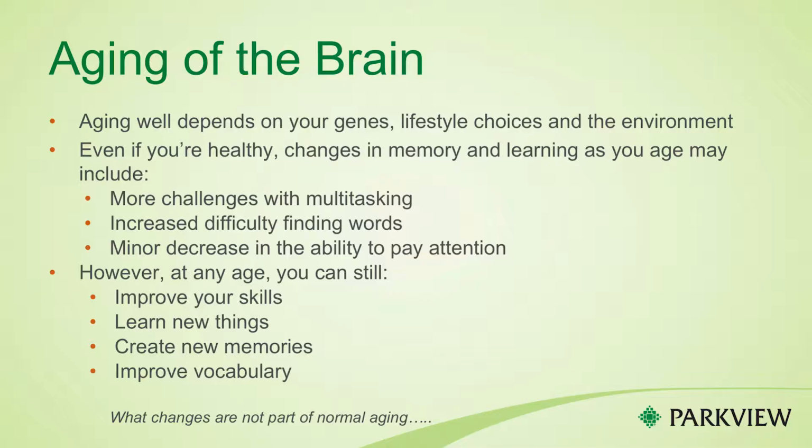Attention span, I think, again, with all the technology we have today, that's something that definitely poses challenges to a lot of us. But there are definitely opportunities to help keep our brain as healthy as possible as we age. We hear a lot of things.